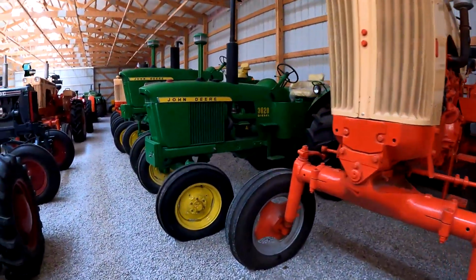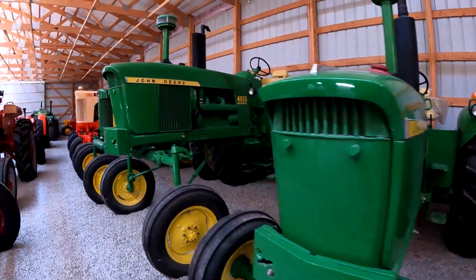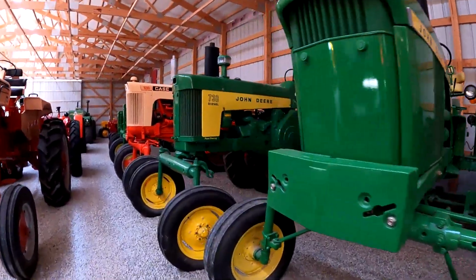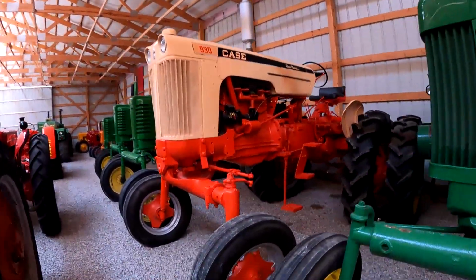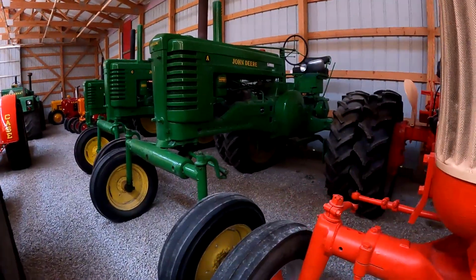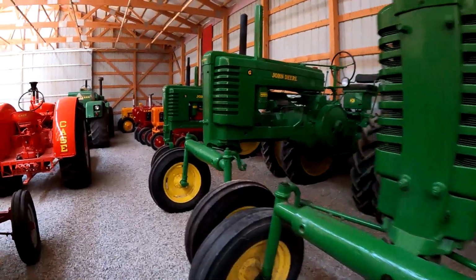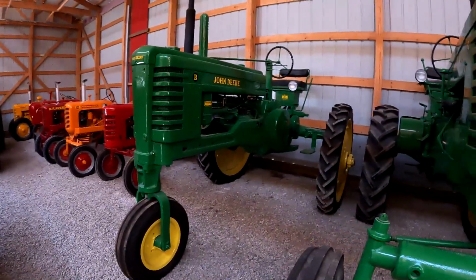These are rare. 3020 diesel. 4020 diesel high crop. 730 diesel high crop. The Case 830 high crop. A John Deere A high crop. John Deere G high crop. And a John Deere B single front high crop.